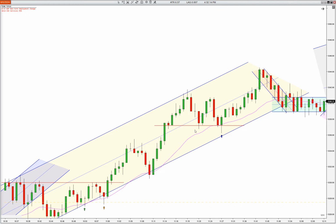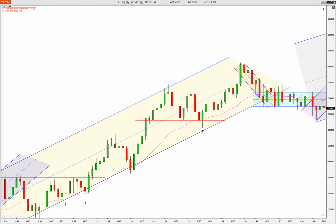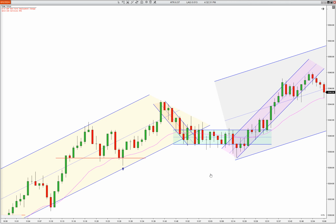It could also be seen as a triple test. You pushed above this resistance level. It wasn't resistance yet, but you pushed down, confirmed it as support the second time, third time. So triple test, second entry long, great setup bar, great signal bar, right at the EMA. Great trade. Pushes higher, chops sideways, nothing through here.